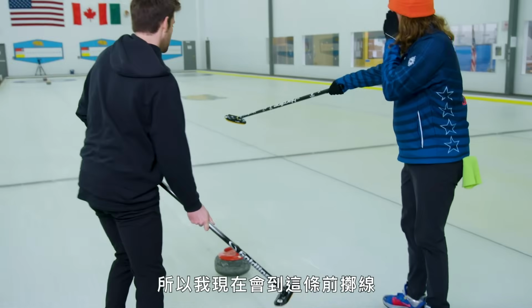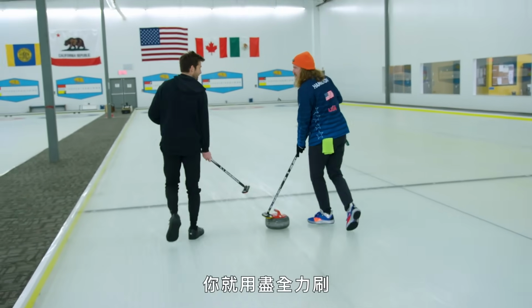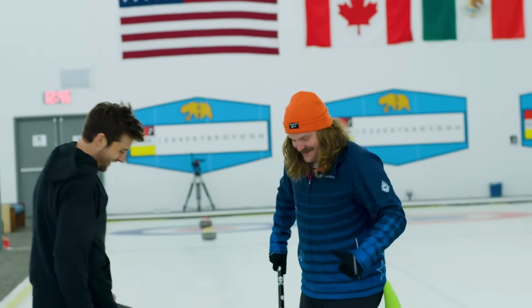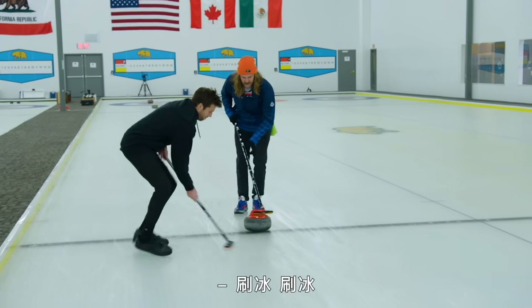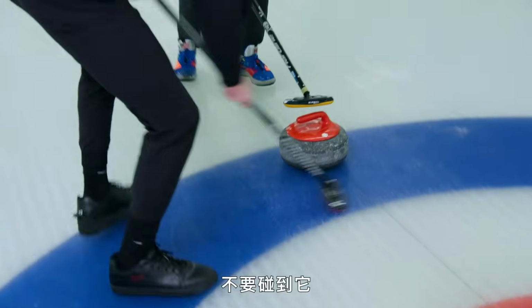So what we're gonna do is I'll go to this hog line and we'll just push this rock in towards the house, and I'm gonna yell at you to sweep, and you just give it your best effort. Okay. Because I wanna make sure you're as good as possible, because we gotta beat these guys. Sweep, sweep. All right. Oh, no touching it.